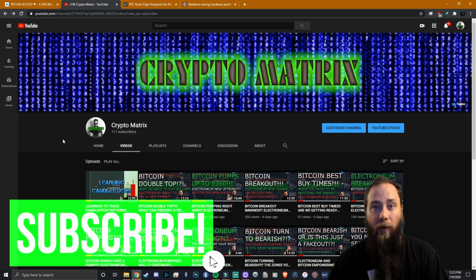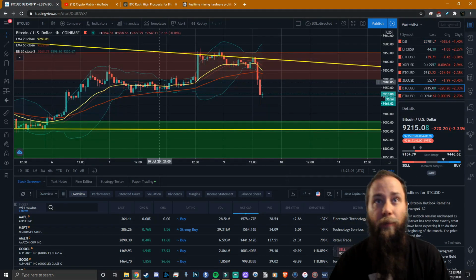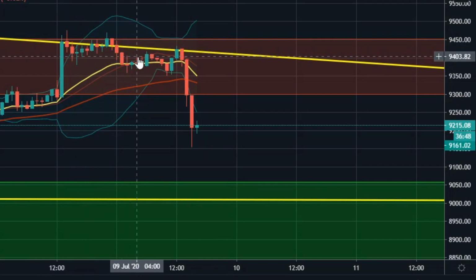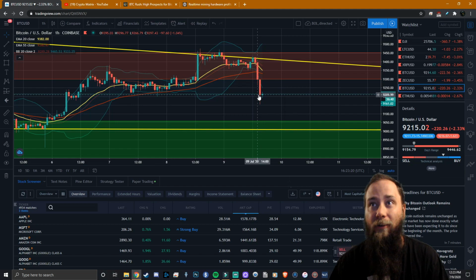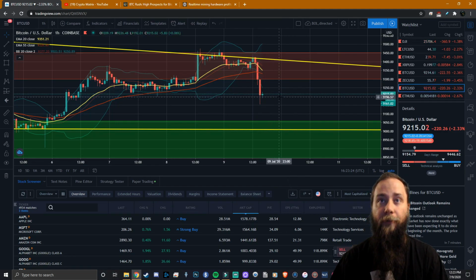Guys, a lot of Bitcoin price action going on today, so I'm going to dive right into it, okay? The Bitcoin price over the last 2 days shot up all the way to 9,460. Then a sideways movement through this red box, and then a breakdown over the night all the way down to 9,154. Now we're kind of resting at around 9,215. Going to start another motion right here.